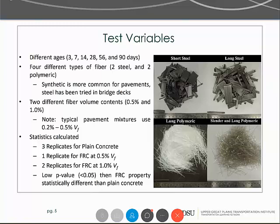So all the pavement designs that are out there that use fibers are assuming you're going to use a macrofiber, which is again like these. They're about 2 inches in length, sometimes a little bit shorter or longer. And again, you can have steel or synthetic. Just commonly, synthetics have been used in more pavements in the United States.